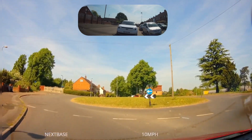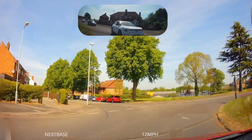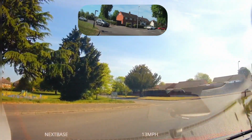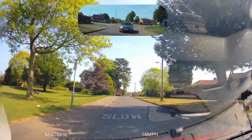At this roundabout, we're turning right. This one's a bit of a tight road, but they come off with perfect positioning.